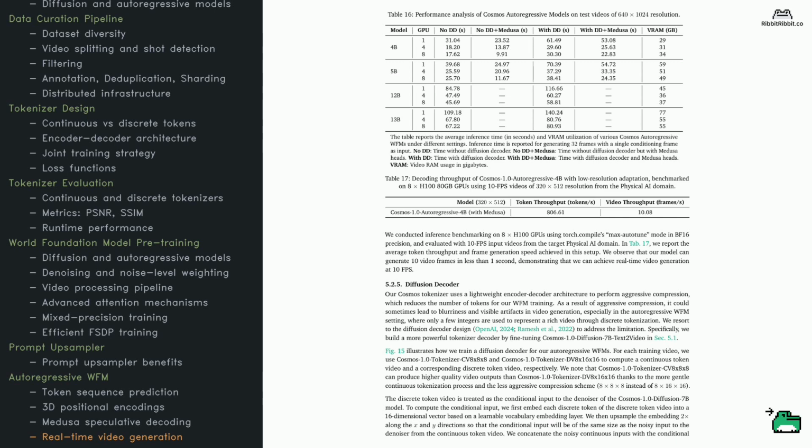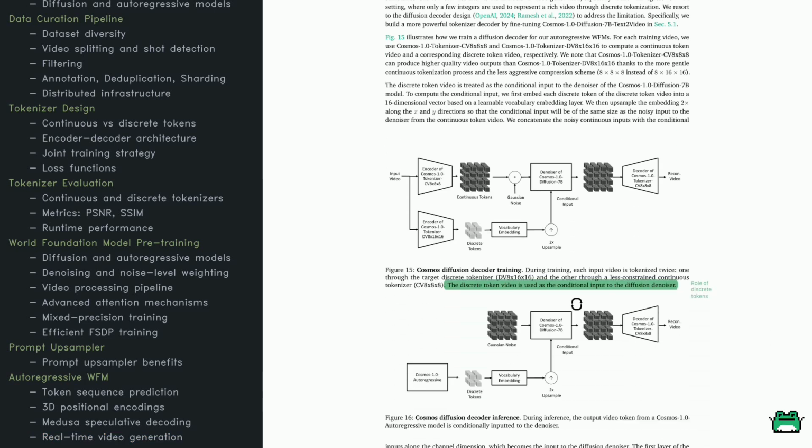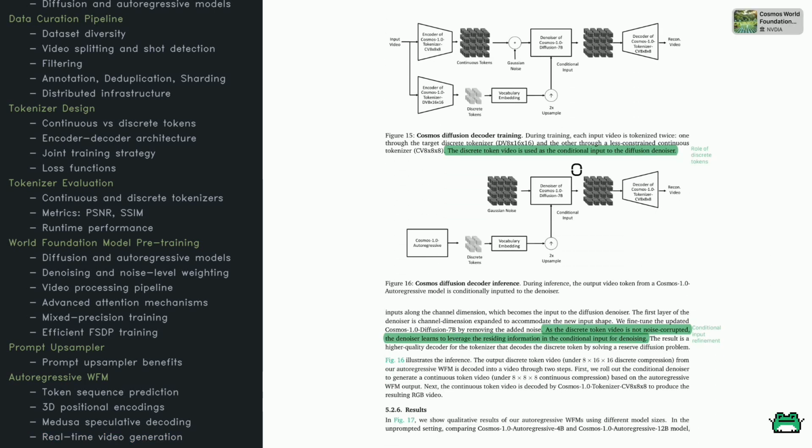Medusa heads speed up video generation significantly, making it possible to push out 32 frames quickly and hit real-time rates of about 10 frames per second on high-end GPUs. Meanwhile, the Cosmos Tokenizer uses an encoder-decoder scheme to compress data, decreasing tokens at the risk of losing detail. To counter that, a diffusion decoder is fine-tuned for a better balance between compression and quality. In training, the model produces both continuous and discrete video tokens. The discrete tokens guide the denoiser by embedding them in a learnable space, aligning the noisy continuous input with them for top-notch results. Here, we explore the Cosmos Diffusion decoder's training and inference.